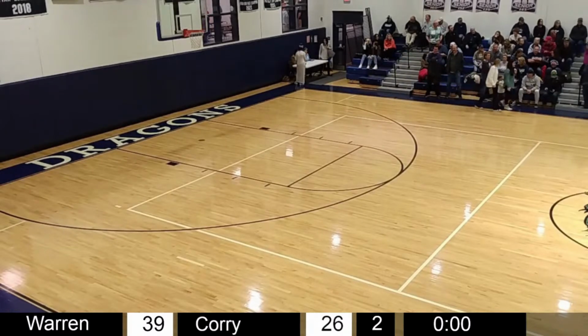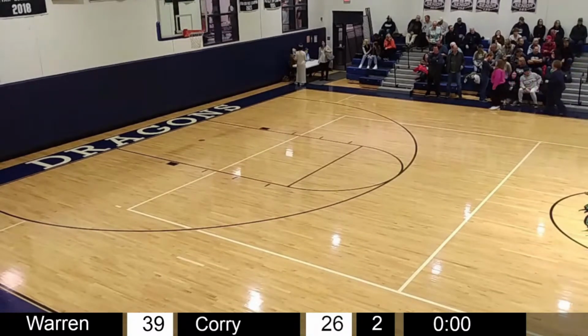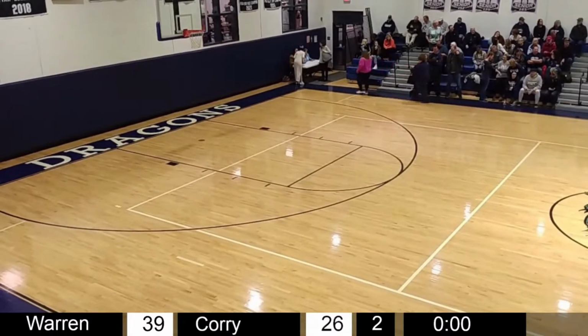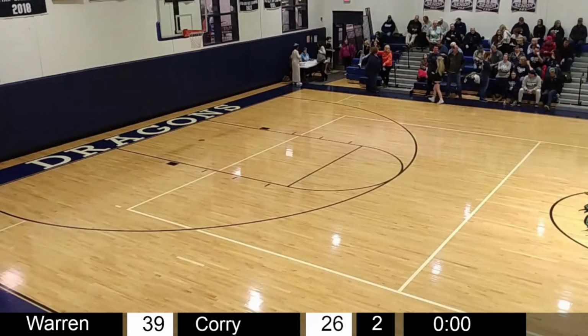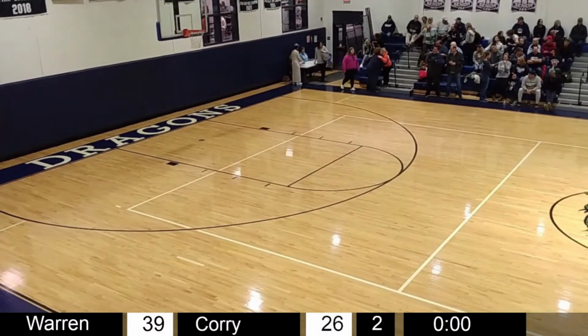And it was a nice change of pace from what we see quite often in high school basketball in Pennsylvania. And again, this Warren team likes to push tempo. As you can see, Corry does as well. They've had some big scoring outputs this season as well. Warren has a high watermark of 95 points in a win over Titusville last week. So again, this is what these teams want to do, and they're doing it.